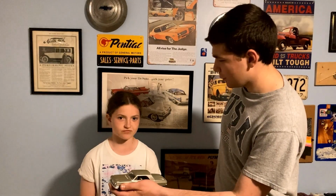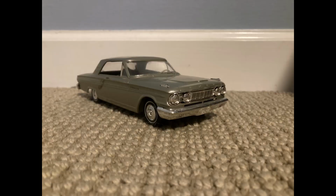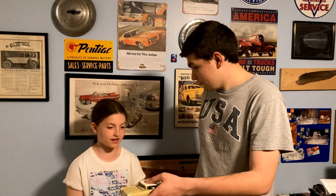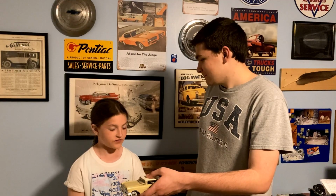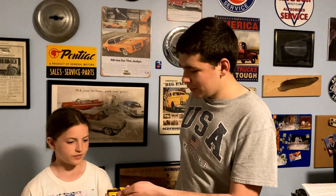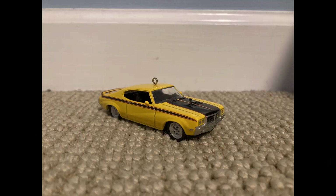Alright, what decade do you think this one's from? 60s. That's correct. What decade do you think this is from? 70s. Nope. Probably should be because it looks that good. 50s. That's correct. Alright, what decade? I'm gonna have to say 70s. That is absolutely correct. You're really good at this.